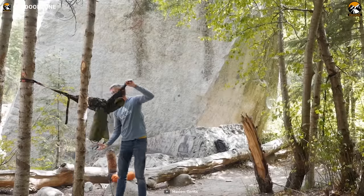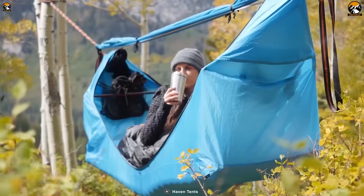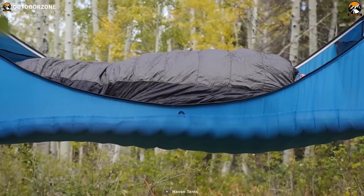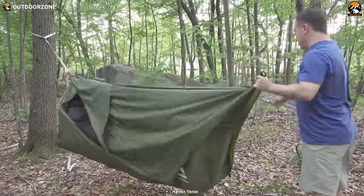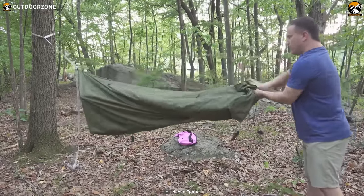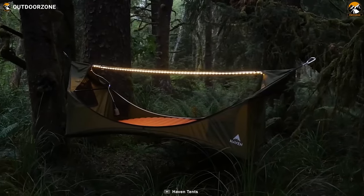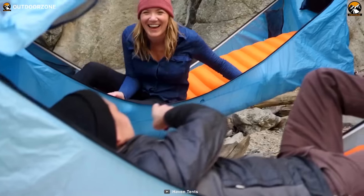In addition, you get tree straps, guy lines, and stakes to hang it quickly. The detachable bug net will keep those pesky bugs away while you gaze at the starry night sky to unwind. On top of that, the rainfly and body are made of 70D polyester, making them waterproof. So, with the Haven Tent, you only have to worry about whether you want to sleep mid-air or on the ground.